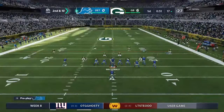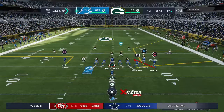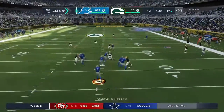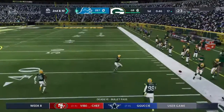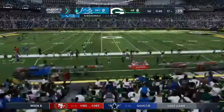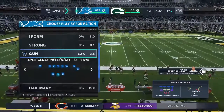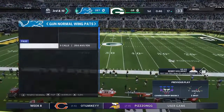After the incomplete pass, here now is second and 10. Watch the run. Watch the run. And his throw's going to be incomplete. Well, so far in this drive, they've done some good work. They force incompletions on first and second down, bring up third and 10.